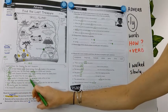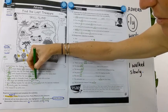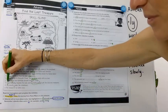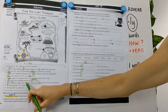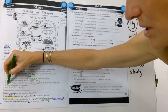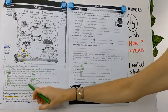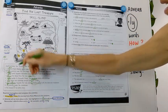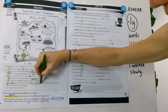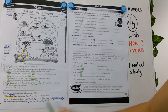Make sure you're doing this with me. You will arrive. Notice we've got the helping verb, will, with arrive. Will arrive easily within an hour. Walk slowly and watchfully around Crocodile Creek. Keep traveling. So I'm going to keep traveling towards the rock, which is, there's a being verb, clearly marked. Is joins with marked because they work together. Is marked to something that you're doing, like the work is marked with the skull and crossbones.